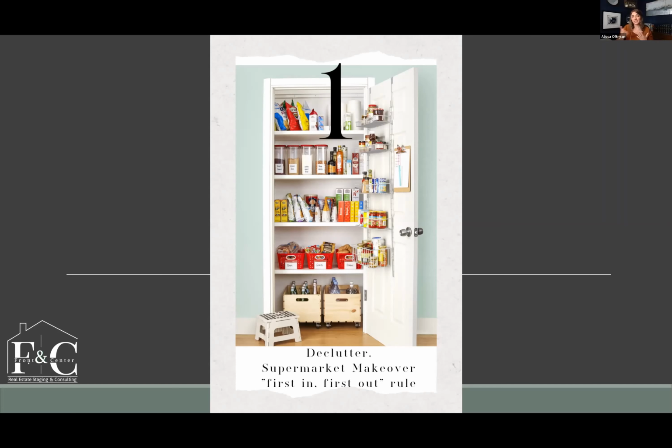And when we are organizing our pantry, we want to think of FIFO, if you've heard of it. It's first in, first out. So when we go to the grocery store and come back home, we want to put those new items in back of the current items that are open, so we're using the older items first.